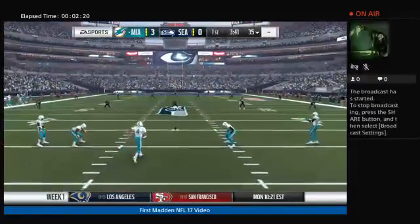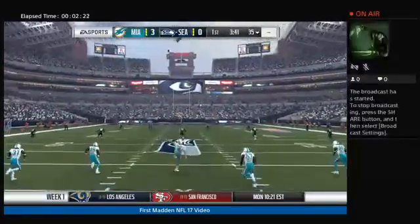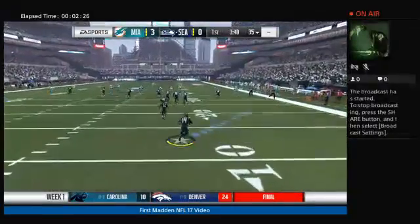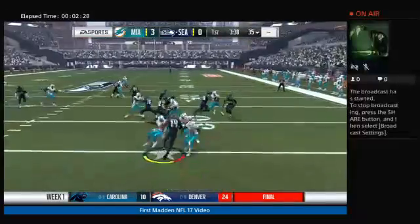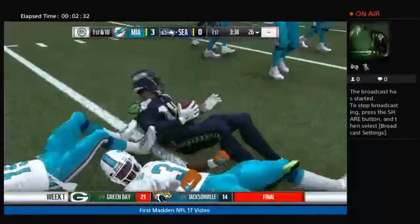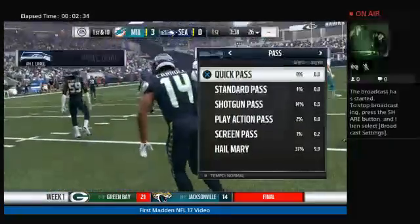Set now to kick this one away, and off it goes. This is fielded at the chalk of the 10. Oh, look at the juke. And he'll take this one near the 25, call it the 26-yard line.